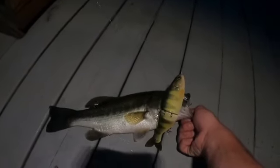There he is. That's the first one. Yeah. Gen 3 trout bud by BGC. This is definitely the coolest bait I've ever owned. Oh god, good hooks.